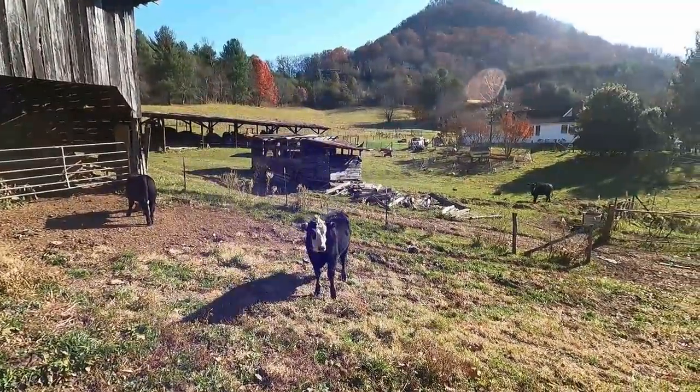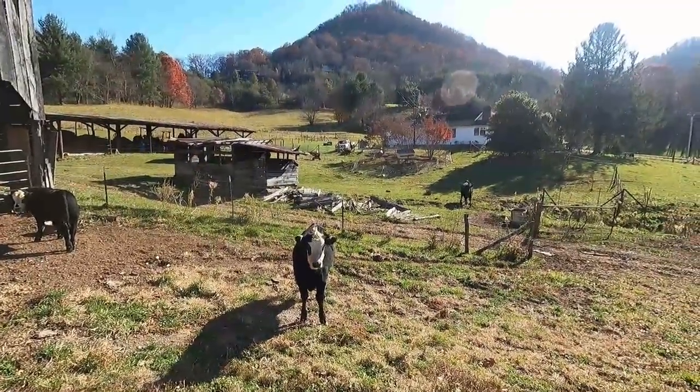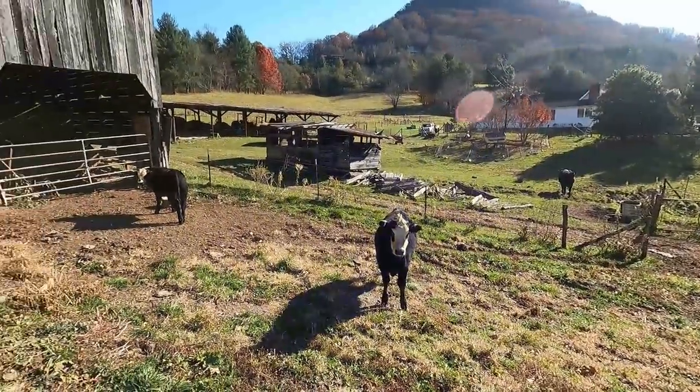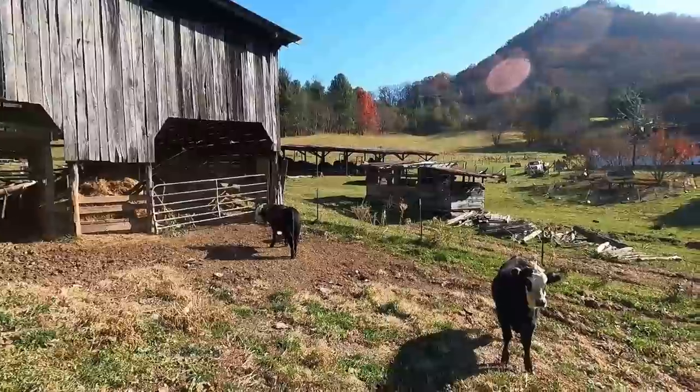That's Artemis. What you doing? The little bull with the white spot on his nose right there. You're gonna have to yell, Mom. Okay, that's Spot. When you're looking at the little bull, that's a little bull calf. That Spot I'm gonna keep him to replace Iggy with.